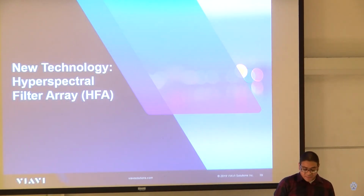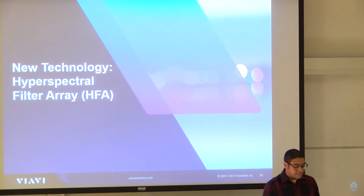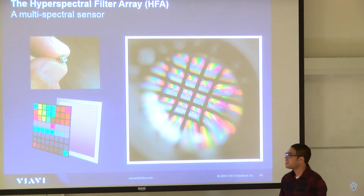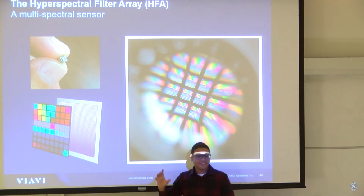So that's a good amount on machine learning. One of the other things that we're doing is the hyperspectral filter array, or HFA. And this is relatively new technology. So these are some cool images of it. It's a really small array. It's a monolithic filter that's consisted of discrete channels, right? So each one of these channels transmits a different wavelength, all right? But it's all on the same filter.